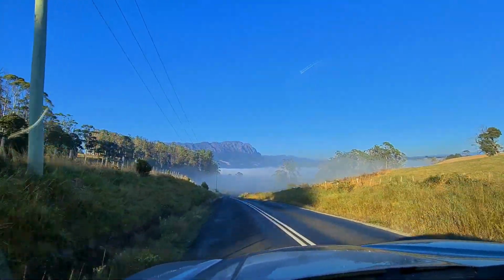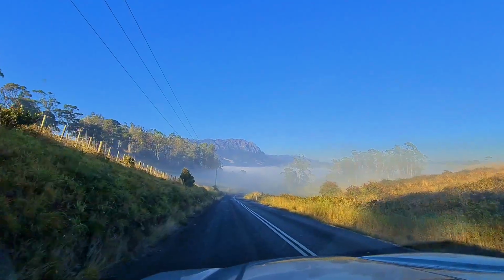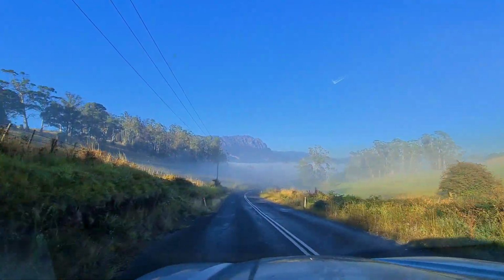Well, you can see the road, there's fog and there's a mountain. Only in Tasmania.